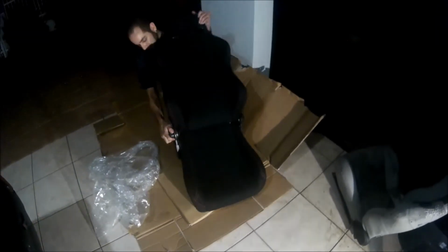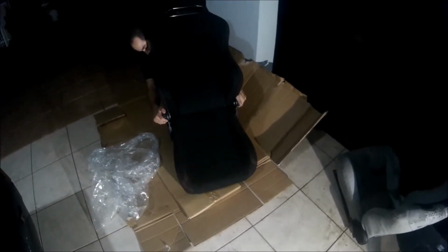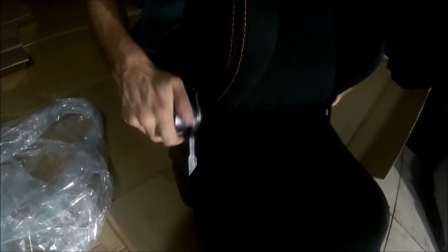So the first problem we apparently have is John can't recline it back. Oh, look at that. Look at this screwing action. That's how you get your seat to where you want it. Look at that, look at that. Beautiful.